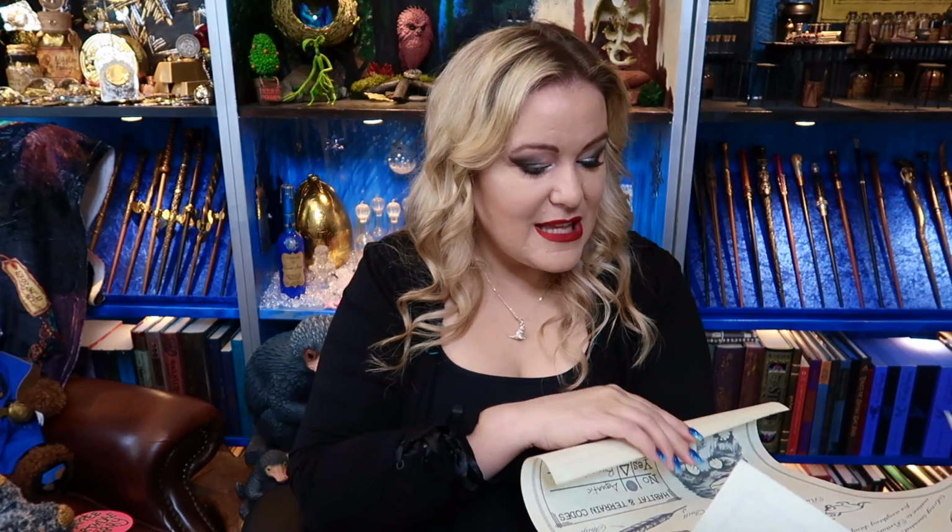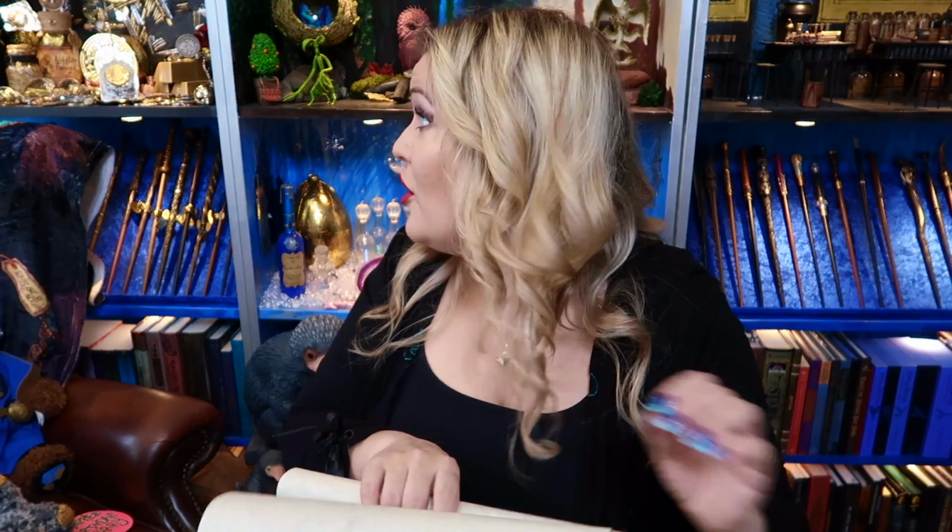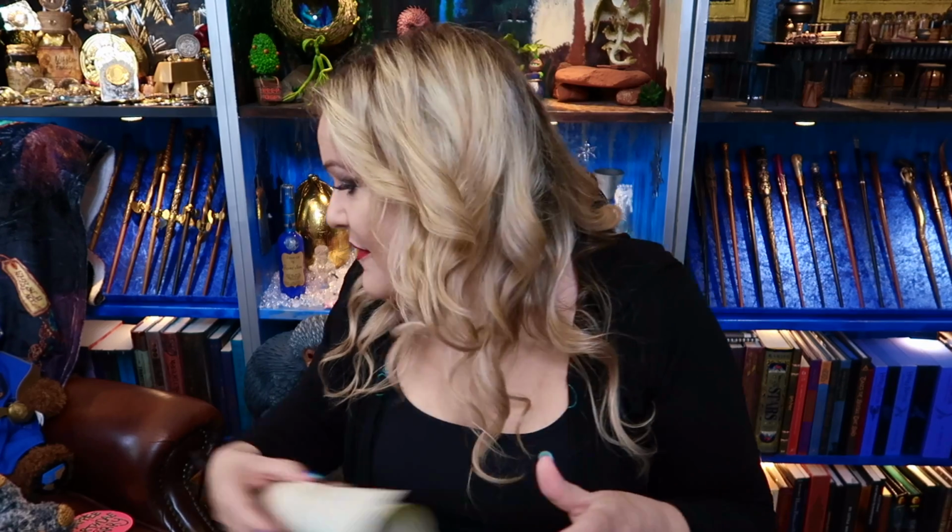I wouldn't even know where to put that, but it's got to go somewhere. I've got so many Nifflers. I think I'm going to have to have a Niffler shelf, but I wouldn't have a Niffler shelf. I'd have to have a Niffler room because I have so many Nifflers. I can't stop collecting them. They're just the cutest things ever.